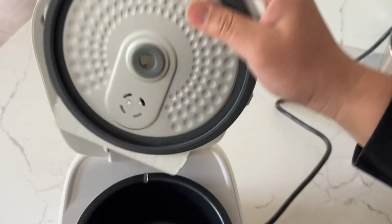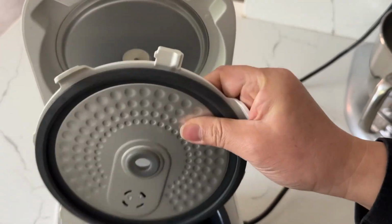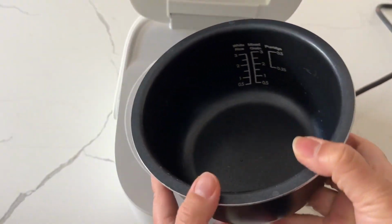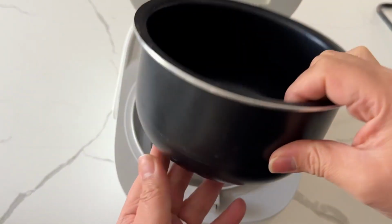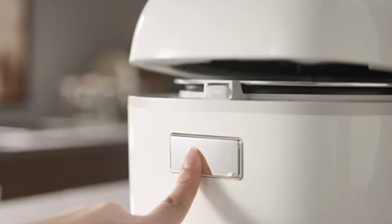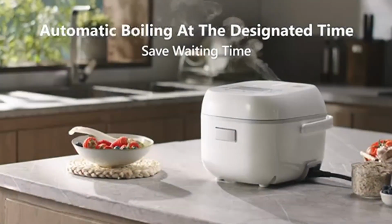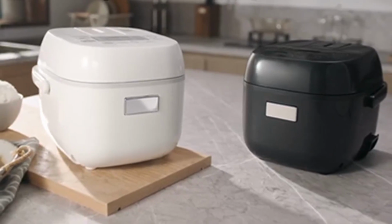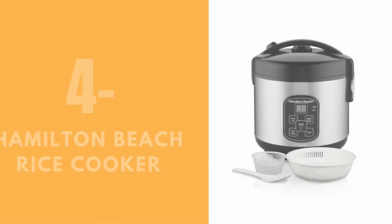The ultra-thick, non-stick inner pot is durable and heat-conductive, infused with Binchotan carbon for even cooking. With its easy-to-use LCD display, keep warm function, and delay timer, this rice cooker is perfect for kitchens looking for convenience and versatility. Number 4.